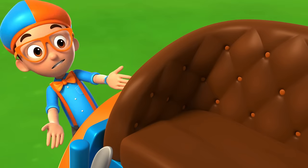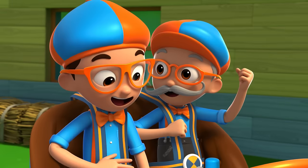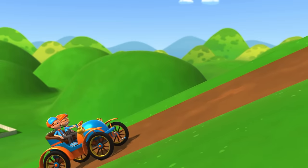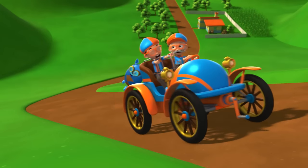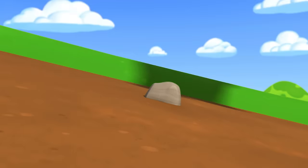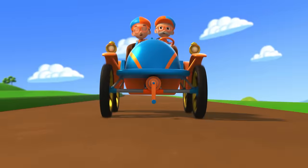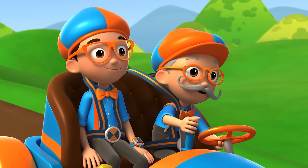And no seatbelts? Seatbelts keep you safe. Hot dog! Seat belts? Okay, let's go! To the top of that hill! Now down we go! Oh no, D.BO! Whoa! Whoa! Whoa! Does the car have any brakes? It sure does!